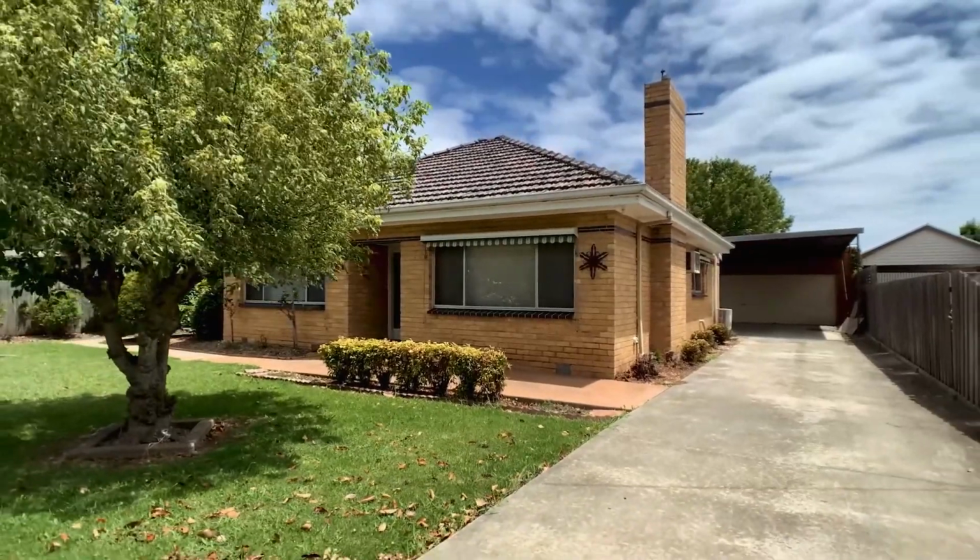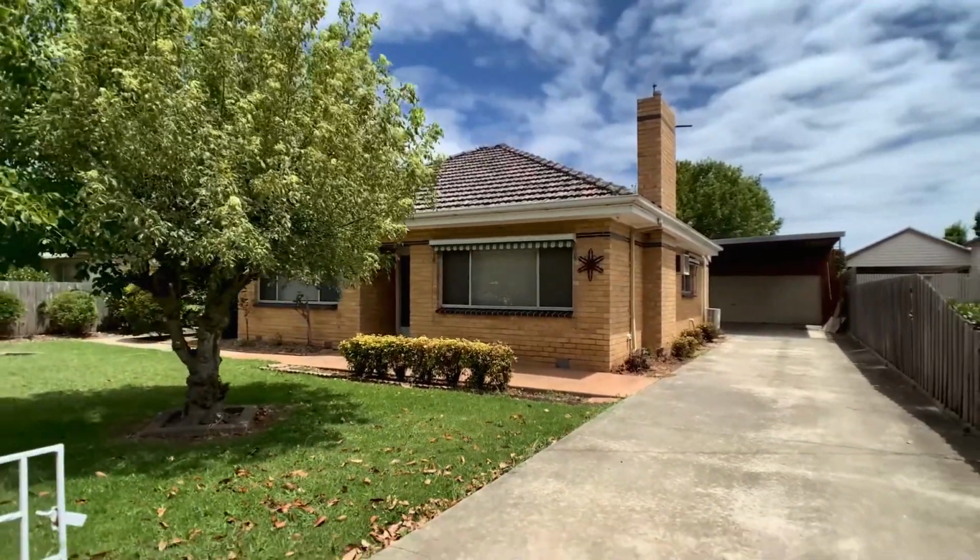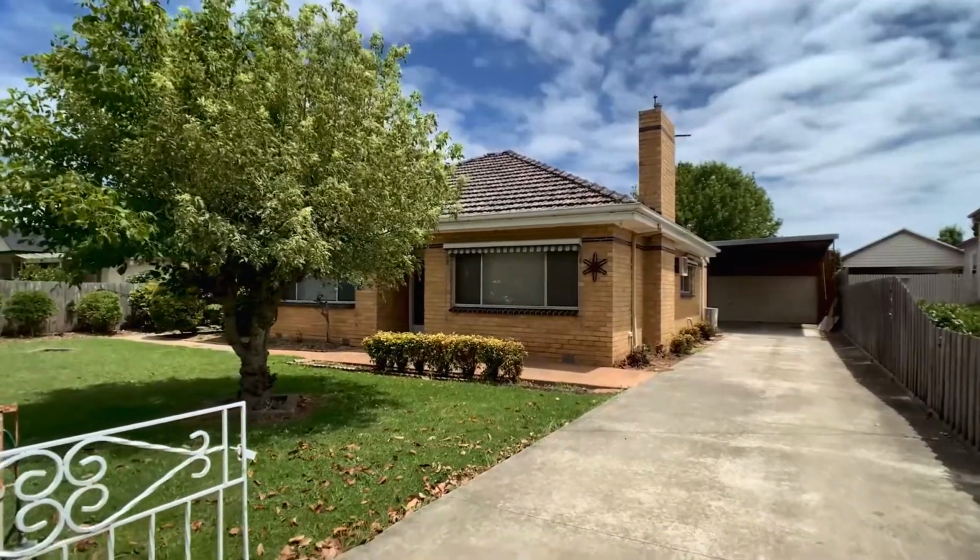There is so much to like about this property that only on inspection will it be truly appreciated.